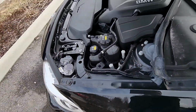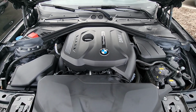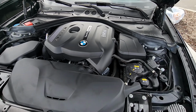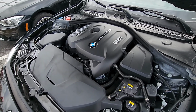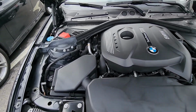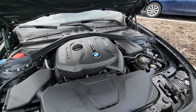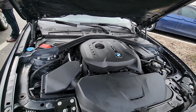Engine idle is nice and smooth. That vibration that you see in the video, I'm gonna hold it still so you can catch it. That is a normal vibration of a 4-cylinder engine. So it's not alarming. 6 cylinders tend to be a little smoother, and the V8s are even smoother, and so on. Strangely, the ones that I've seen shake the most are the 5 cylinders, not the 4. So this one is really good.